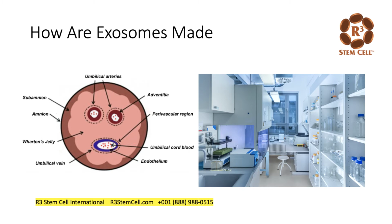Now, the way that exosome products are made is you take those mesenchymal stem cells from Wharton's jelly, and they're in the lab, such as you see on the right here, and under a hood and controlled conditions, those stem cells get cultured, and the byproducts of those stem cells are often exosomes, as I showed you on the previous picture. That is what the culturing produces, is billions of exosomes that go into the exosome biologic.